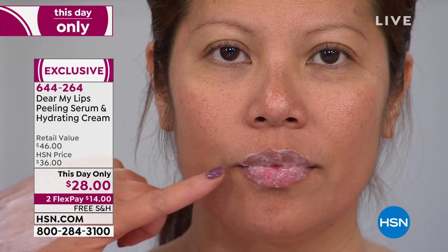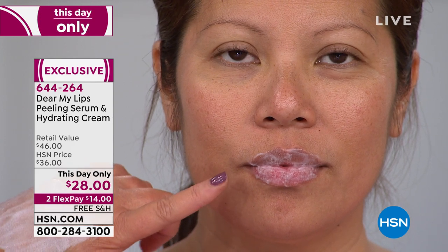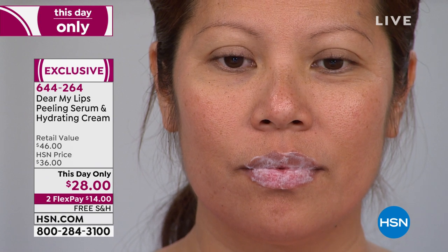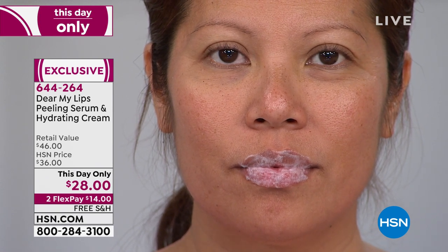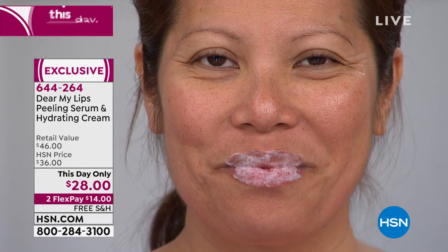As she starts to apply it to her lips, look at what's happening live. The longer she leaves it on, which is only gonna be like a minute or so, you're gonna see these tiny little oxygen bubbles start. It feels like champagne on the lips. Wow. Now, again, she's trying not to laugh.